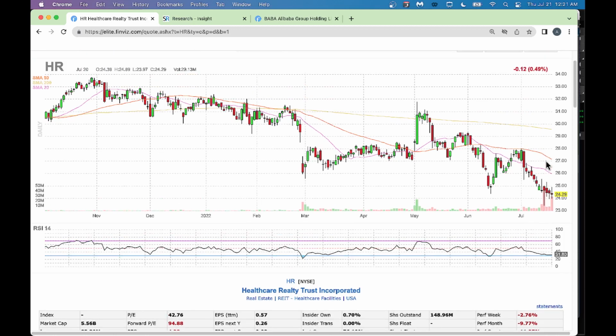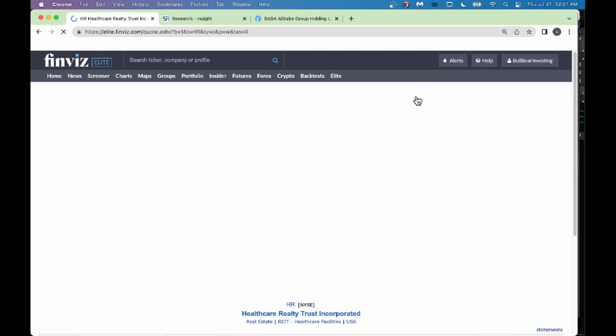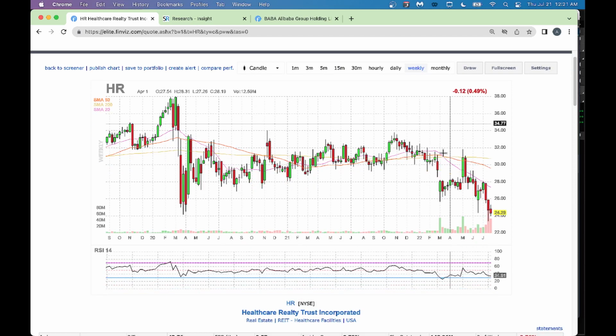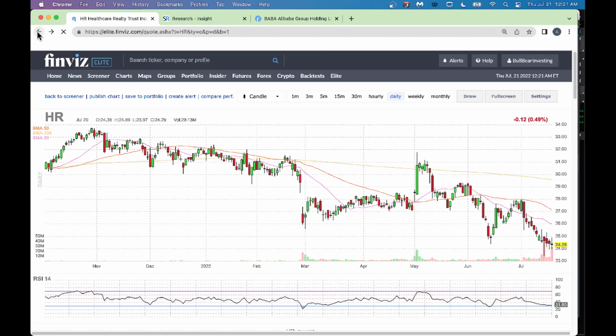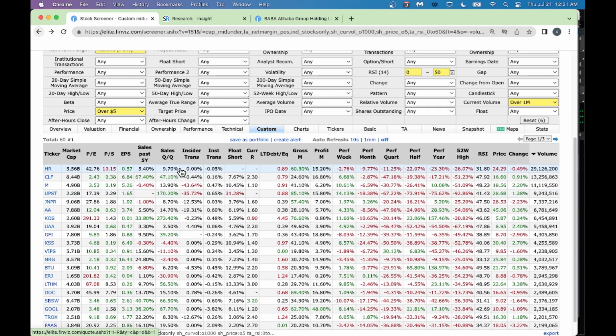Stock chart is ugly. You could even look at weekly chart here and see what's going on here. On a weekly chart level, I think it's a little bit ugly. I would not go here. I would rather go after a little more better names here and go from there. So this is how I do the research very quickly.